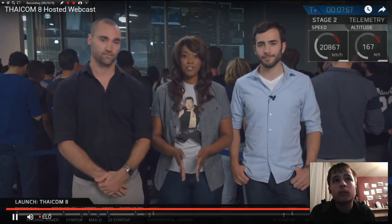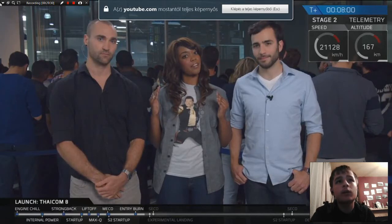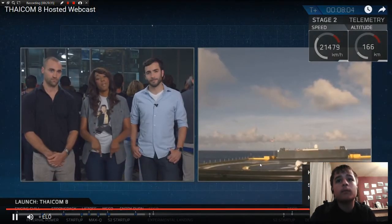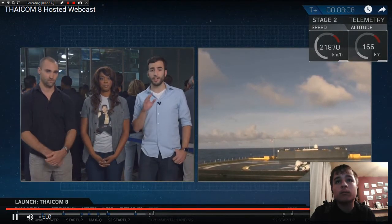Destination of the drone ship. As we begin to descend to the surface of the drone ship, those landing legs that are folded up onto the side will deploy and extend. The nine Merlin engines on the bottom of the Falcon 9 will fire as the Falcon 9 lands onto the drone ship.